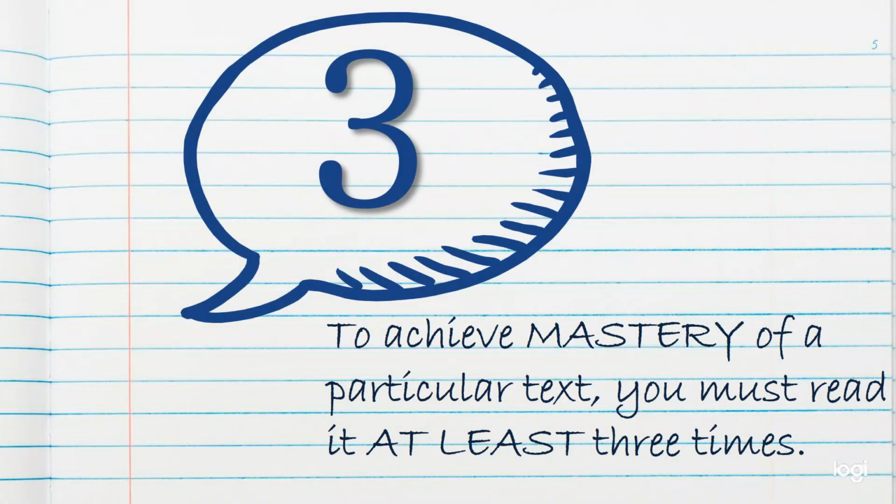So to achieve mastery of a particular text, you must read it at least three times. You may have to read it more, but there's just no way you're going to get mastery at a graduate level unless you read it at least three times. So what do those three times look like?